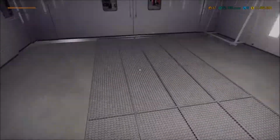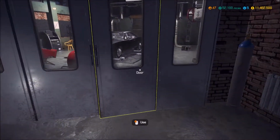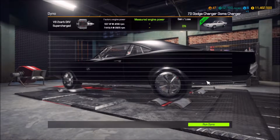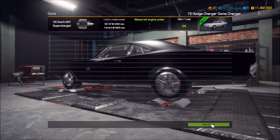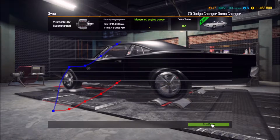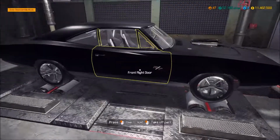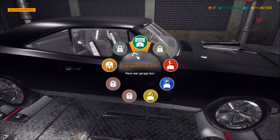Alright, we'll throw her over on the dyno. She's going to get just as much horsepower as the other one did, because it has the same motor, same transmission, and same exhaust system, so it's still gonna pull down the same numbers. Alrighty. A little over 1,000 horsepower. Woohoo. Alright. You are going back to the lift.